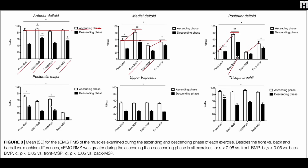Now for the pecs, the winner was clearly the front, whether it was machine or barbell, and the pattern is that you deactivate the pecs when you move the elbow back, which of course also makes perfect sense. The upper pecs actually help the anterior deltoids, so the front of the shoulders, with shoulder flexion. And the more you move the elbow back, the more you perform abduction, the less you involve the pecs. Now for the traps, there really wasn't any notable difference. The activity in general, like you can see, is only about 50% of max. Overhead pressing is not a very great exercise for the upper traps.